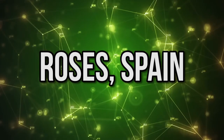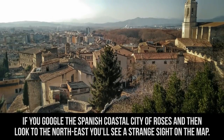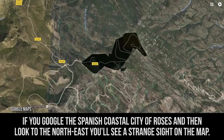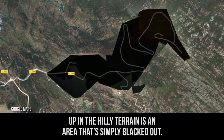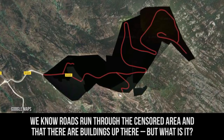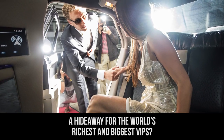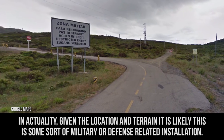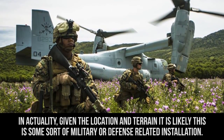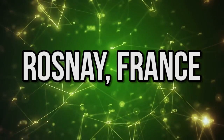Roses, Spain. If you Google the Spanish coastal city of Roses and then look to the northeast, you'll see a strange sight on the map. Up in the hilly terrain is an area that's simply blacked out. We know roads run through the censored area and that there are buildings up there, but what is it? A hideaway for the world's richest and biggest VIPs? Likely not. In actuality, given the location and the terrain, it is likely that this is some sort of military or defense-related installation.